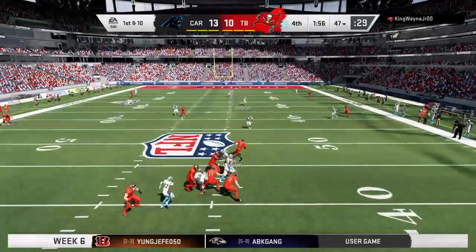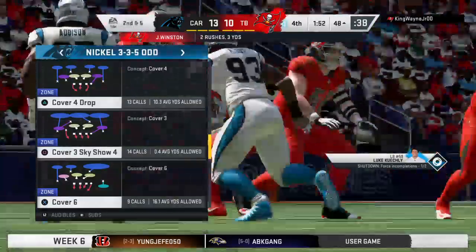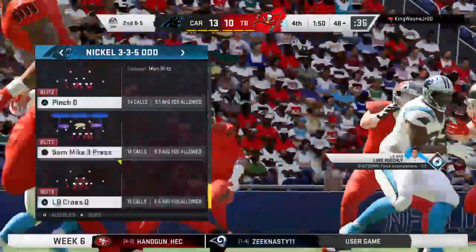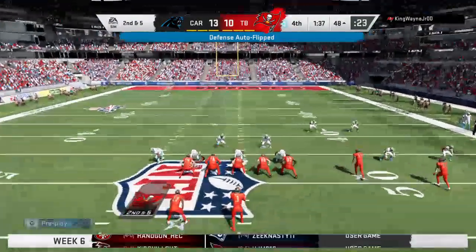Back to throw. Stepping up, he's going to keep it. He'll get 5 out of the scramble. It's 2nd down. Yeah, he only gets a few yards on 1st and 10, but he's better off doing that than throwing an incompletion or even worse, an interception.